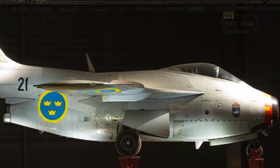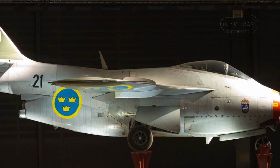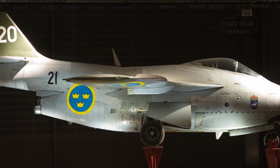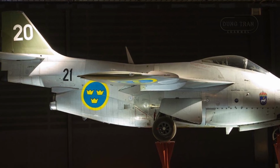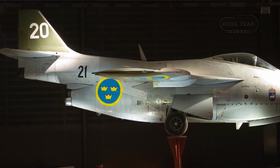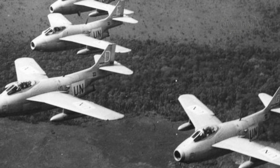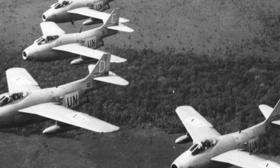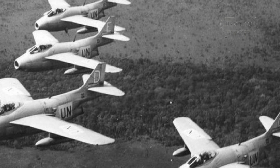The Tunnan's main drawback was its relatively thick wing profile, which limited its high-speed performance compared to other aircraft of its time. The aircraft's single de Havilland Goblin turbojet engine, while reliable, did not provide the raw power seen in other contemporary fighters. This meant that the Tunnan lagged behind in terms of top speed and climb rate. However, it still excelled in medium-altitude combat, where its maneuverability and versatility were valuable assets for the Swedish Air Force.